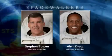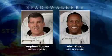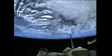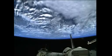That information is in the hands of specialists at the Johnson Space Center who will be studying it to see if there's any evidence of such damage or whether there's any need for any areas of the shuttle to have some later, more focused inspection. Along with that, the crew members also completed the checkout of the spacesuits that will be worn by astronauts Steve Bowen and Al Drew during 2 spacewalks next week as the shuttle crew members complete their assembly and maintenance work on the International Space Station.